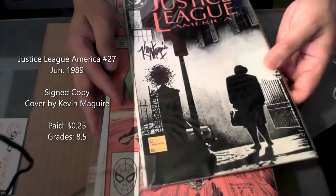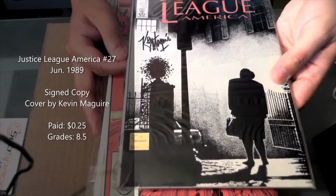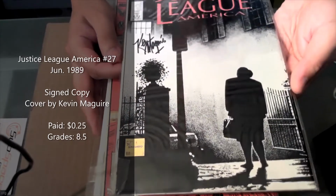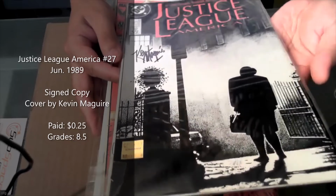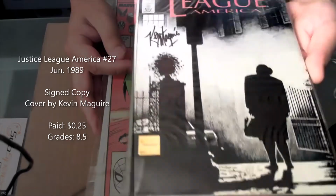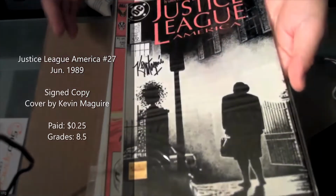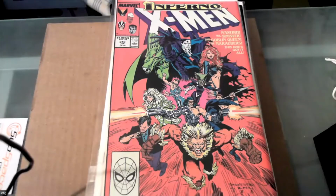And this looks to be in pretty decent shape as well. No major creases. It's a black cover, so it presents really well. I could see this coming out high grade with a nice press. So really happy to pick up this signed book. All right, moving right along.